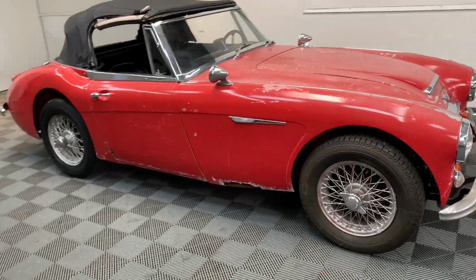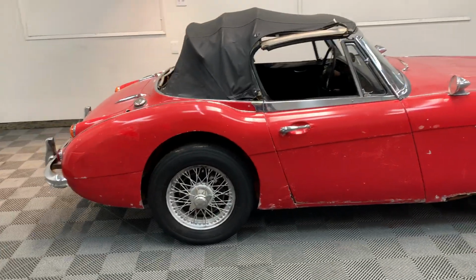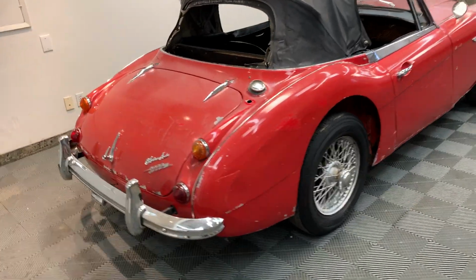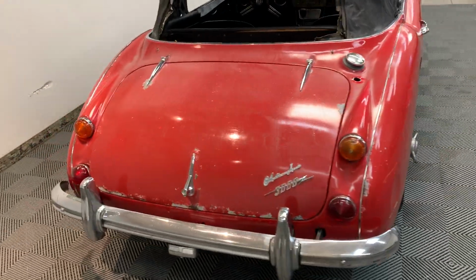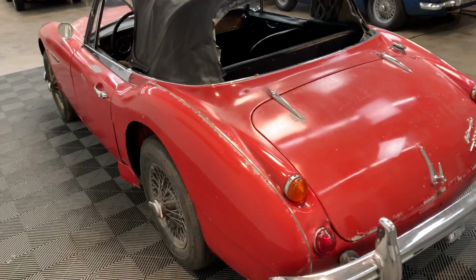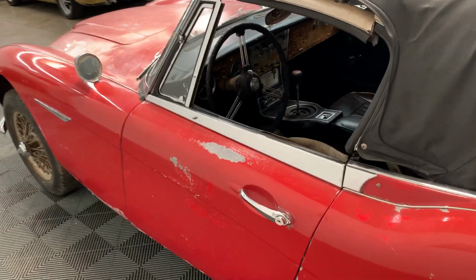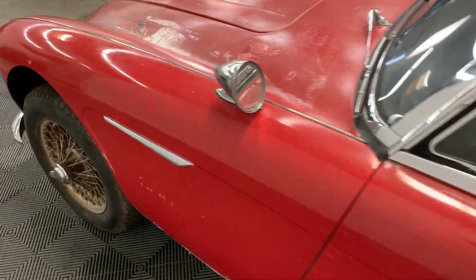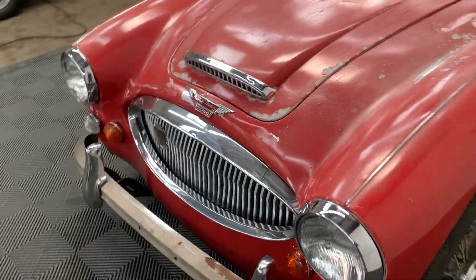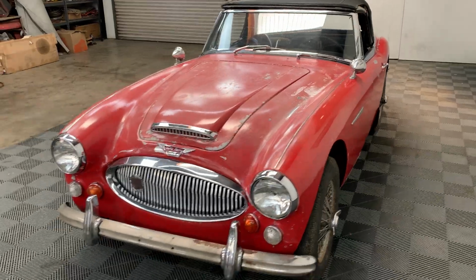This is the most desirable of the big Healeys. It has the push button lockable door handles. It has the double light configuration, which is really desirable, just like the 67s. And this car was finished in Colorado red with a black interior. It has 4-speed with overdrive gearbox. It has wire wheels, adjustable steering, so it's got all the North American specification options for it.